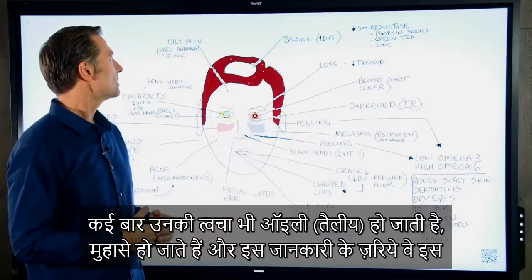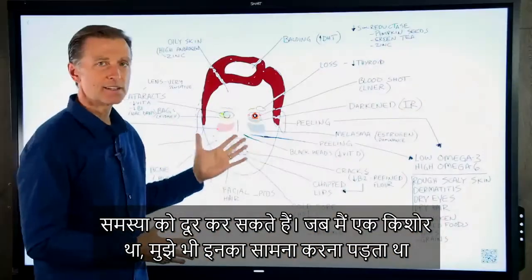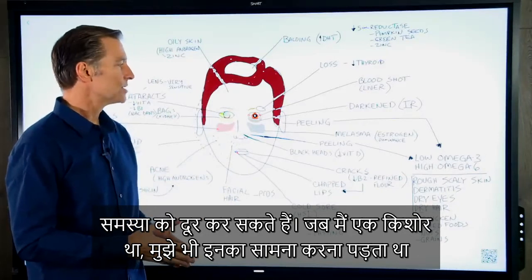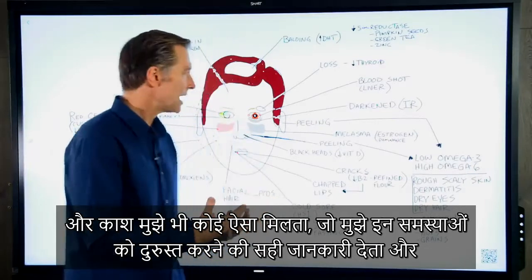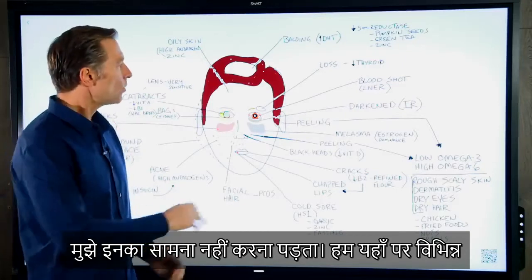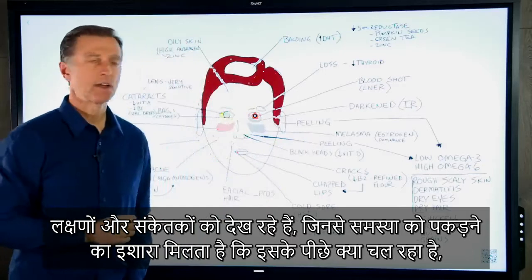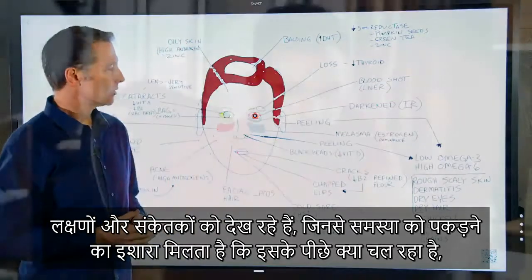A lot of times they will also have oily skin. They'll have acne. And so they can clean this up if they had this knowledge. Boy, when I was a teenager, I had a lot of these issues, and I wished I had someone to actually tell me what to do and give me the correct knowledge so I wouldn't have to go through that. What we're looking at is a lot of different symptoms and indicators that give clues to help us pull the string to see what's behind it.